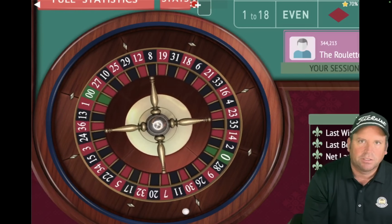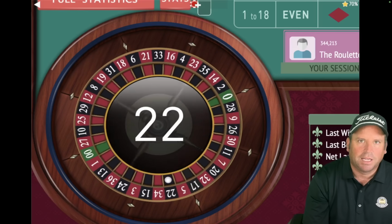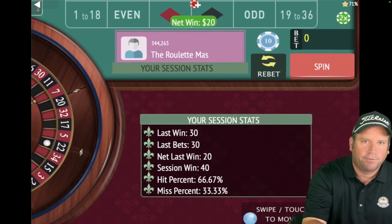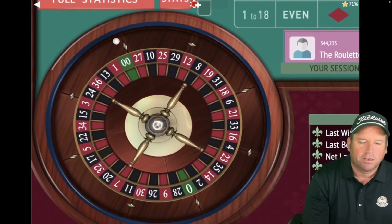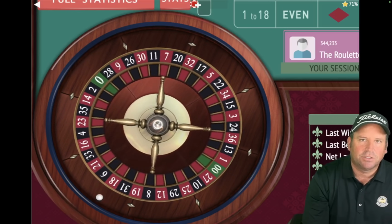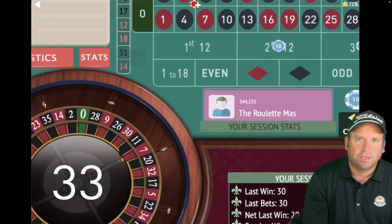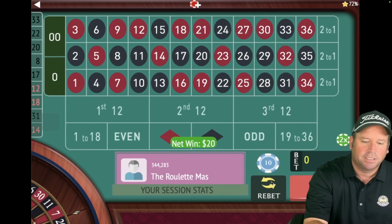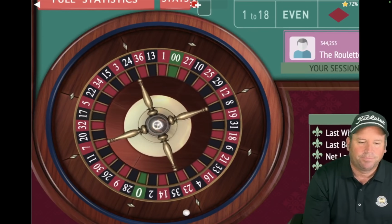So let's go ahead and spin again here. It's a $30 total bet, and that's a 22 black. That's another $20 win. We're up 40 now. Let's just rebet and spin. And it'll stay like that until we have losses, and then I'll show you how to deal with that. And that's a 33 black, so we know that's a good one. So there's another win. We're currently up 60. Let's rebet and spin.